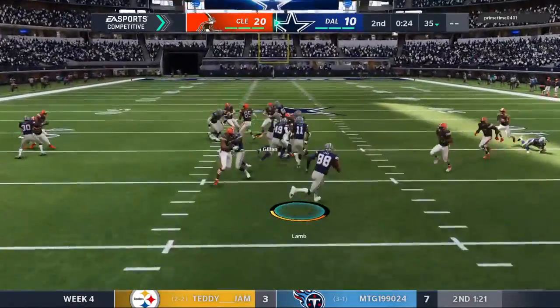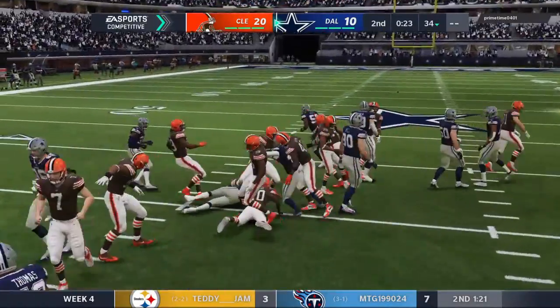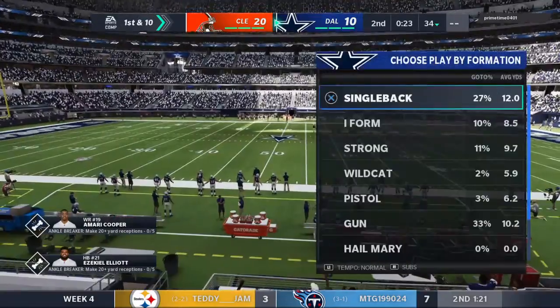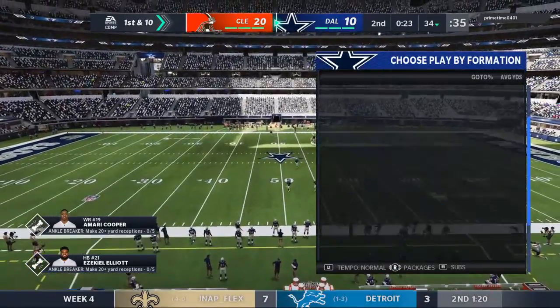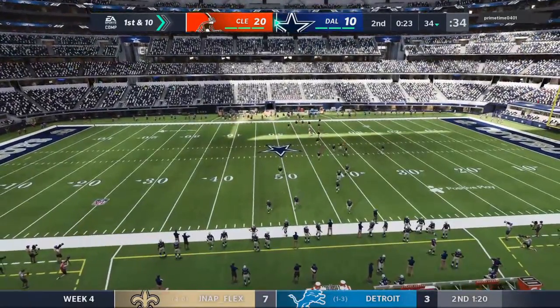Taken from about the 12. Oh, good return up past the 30. And all in all, a pretty solid return. Nearly got it to the 35. They'll mark him down officially at the 34. At their own 34-yard line.